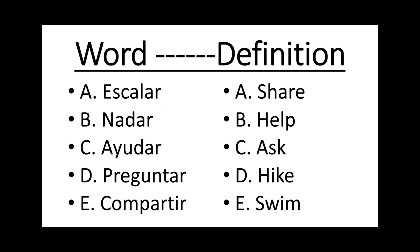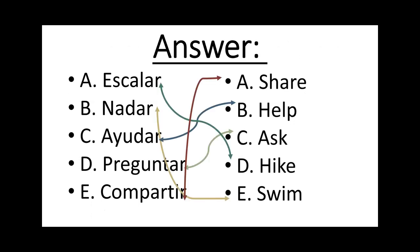Okay, now let's do matching. Match the Spanish word on the left to the English word on the right, and feel free to pause the video if you need more time. Okay, here are the answers. Escalar means to hike. Nadar means to swim. Ayudar means to help. Preguntar means to ask.